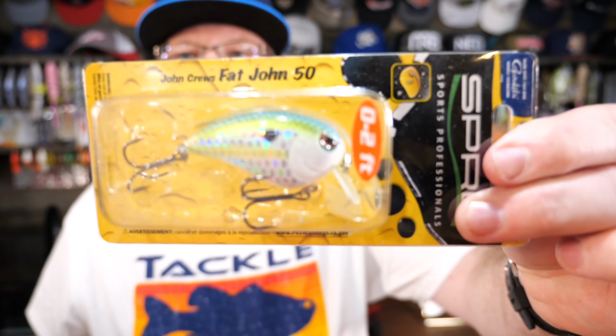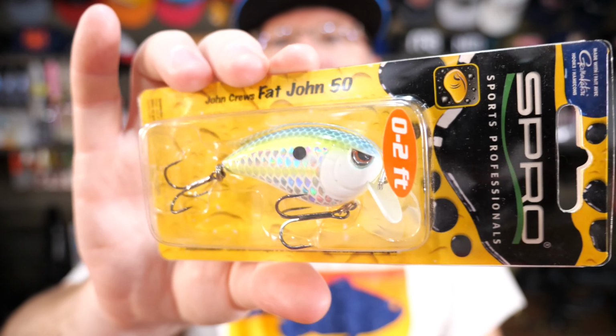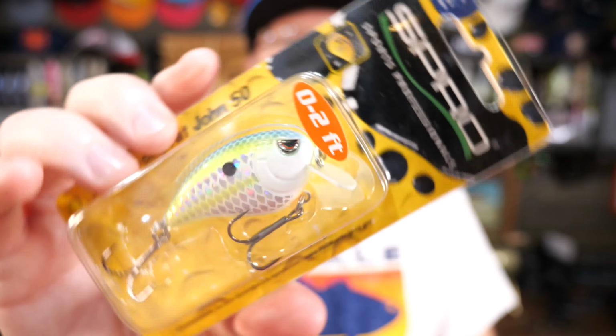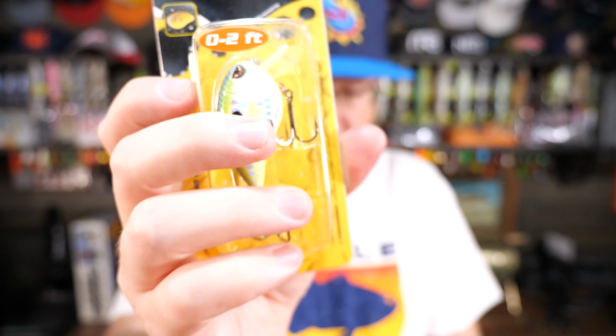Excellent crankbaits. If you've never tried Spro crankbaits and these Spro Little Johns, Fat Johns, you really ought to get you a few. They're great. Really, really like that color too. That's my kind of color.